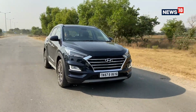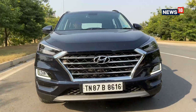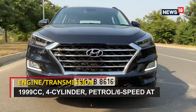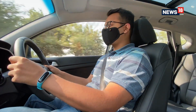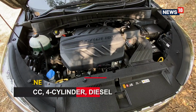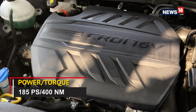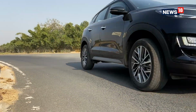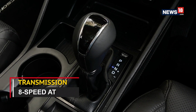But now let's get to the big change, which is the BS6 emission norm compliant engines. It now comes with the option of a 152 horsepower 2-liter petrol engine that is offered with a 6-speed automatic. Or there is the other option, which was the one that we drove. This is a 2-liter 4-cylinder diesel engine that makes 185 PS of power and a massive 400 Newton meters of torque. And this engine is coming with a new 8-speed automatic gearbox.